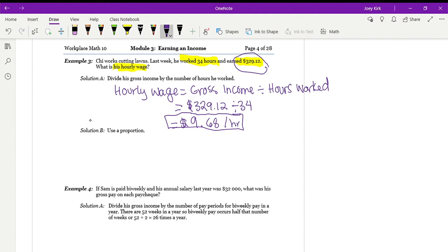And we can also do this as a proportion. So again, we're trying to figure out how many dollars he's making in an hour. We know he earned $329.12 in 34 hours, okay? So how much did he get paid for only 1 hour? Multiply our pair and divide our spare.